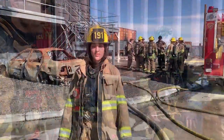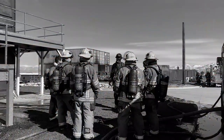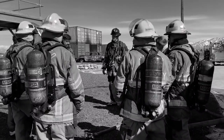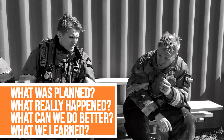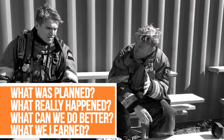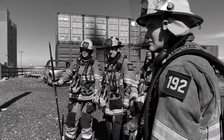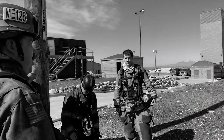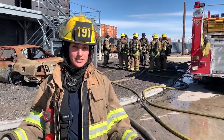So after each scenario or incident, we do what's called an after action review, or AAR. So they're doing one behind us right now. What the AAR, or after action review, covers is basically areas we can improve. So we usually cover what was planned, what actually happened, and then where we can improve. So it's not really about assigning blame or pointing fingers. It's more about identifying opportunities to learn and grow either as a team, an organization, etc.